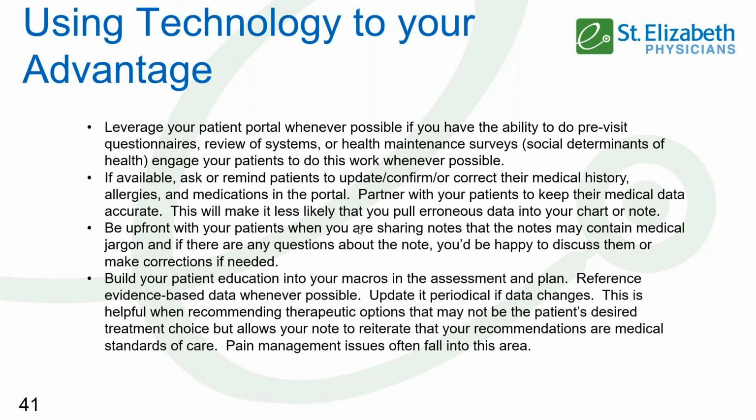Be upfront with your patients when you're sharing notes that the note may contain medical jargon. And if there are any questions, let them know. But that's just so that you can communicate to other providers, in the language that we use, what's going on. And if you need to make corrections, make corrections.